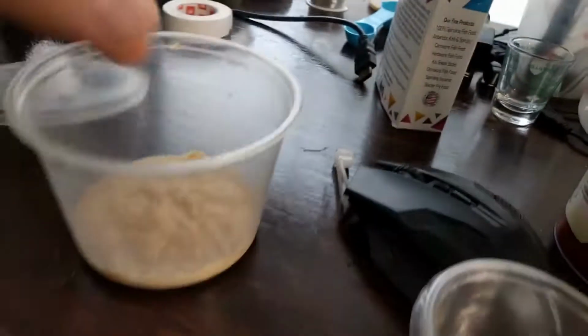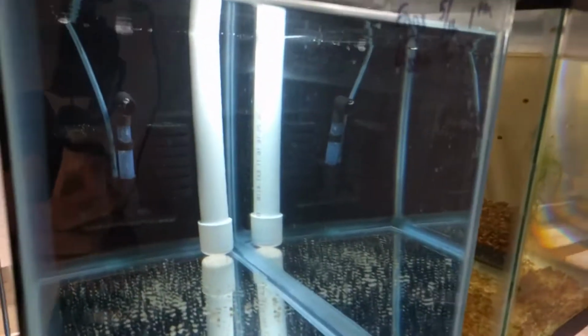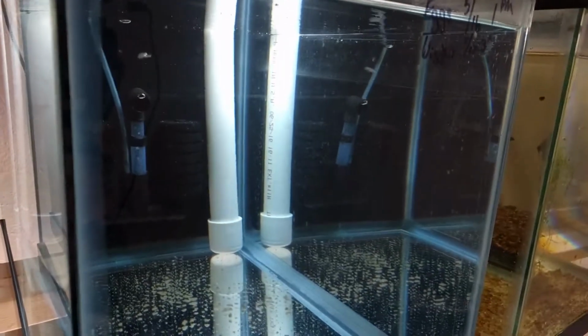Let's see. How was this one? Yeah, there's a good bit of worms on that. Is it gonna show? Well, it's focusing back. But the cloud of micro worms is working its way down. Let's see. Is there any better shot on this side?